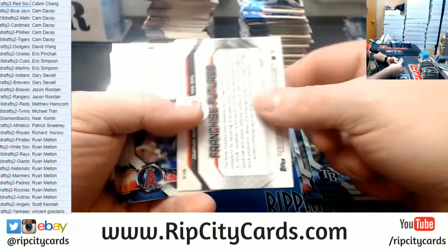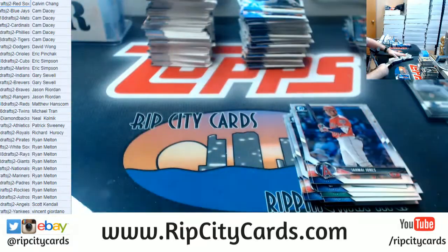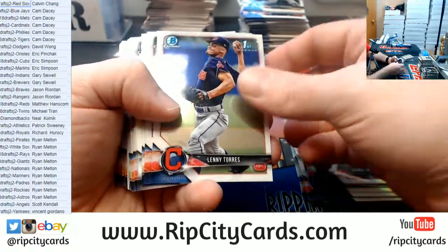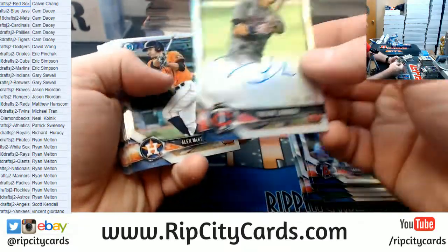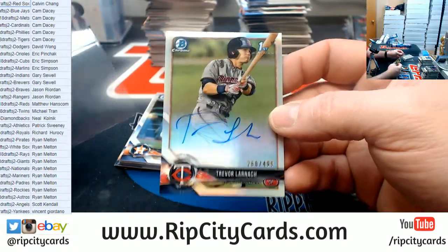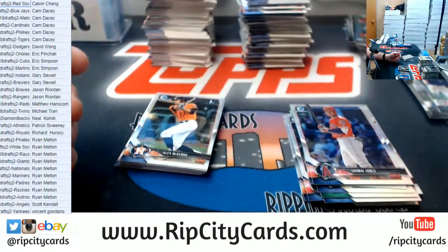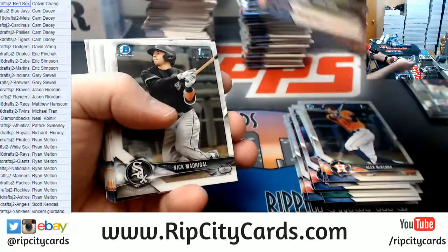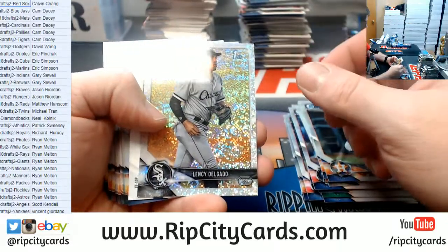Roeder, 250, Cubs, purple refractor. And O'Neill Cruz to 250, purple paper for the Pirates. And the ever-popular Twins, Trevor Larnach, $4.99 refractor autograph. Lindsay Delgado Sparkles.